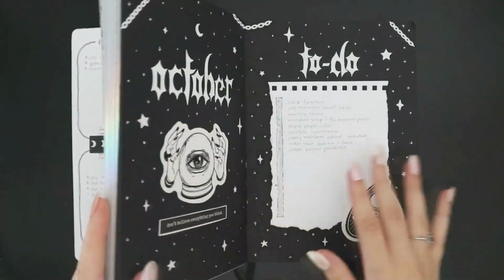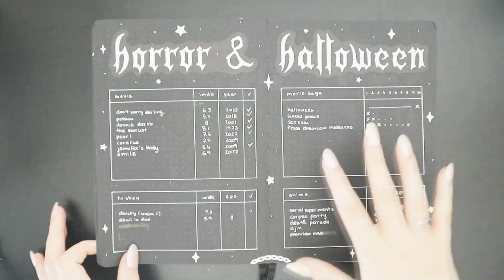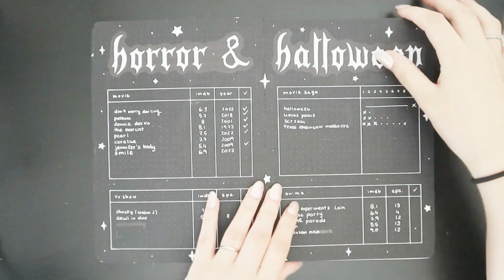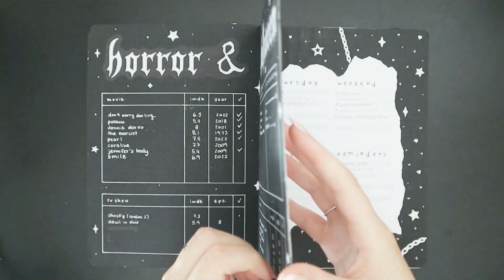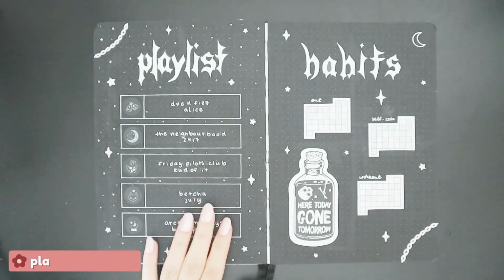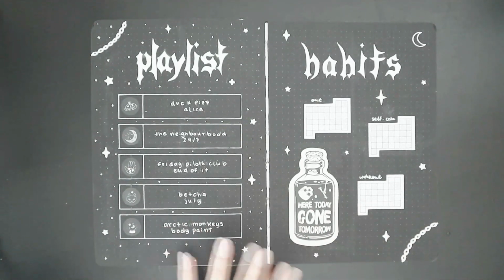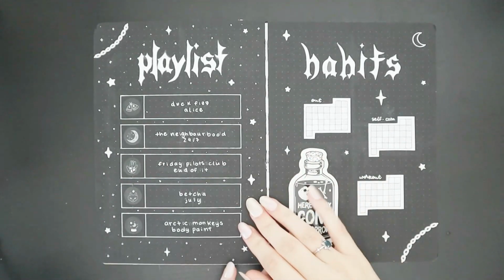So another fun page that I highly recommend you to try is one that I did for October, and this is a similar movies and TV shows tracker that I did, but it was just for horror movies and Halloween movies, and this was for October 2022. But I also highly recommend you to do, here it is, a playlist spread in a month in your bullet journal. I did this for October just because I needed an extra page in my setup and I didn't know what to do, and I said, you know what, let's do a playlist spread.